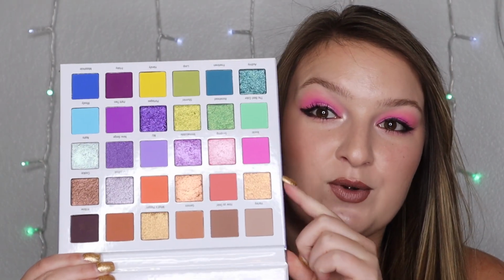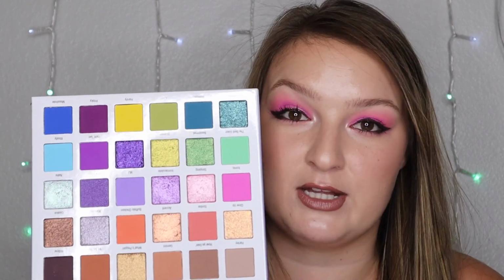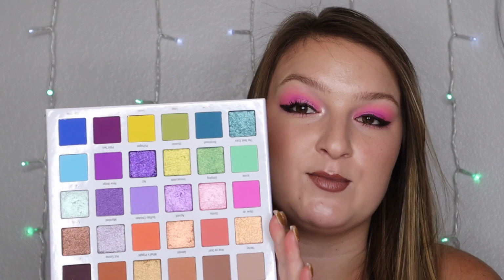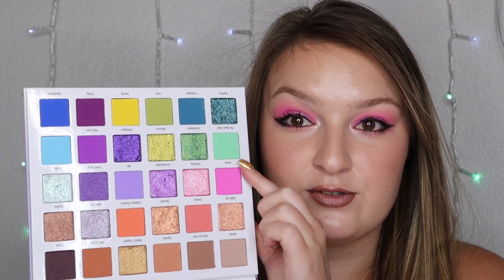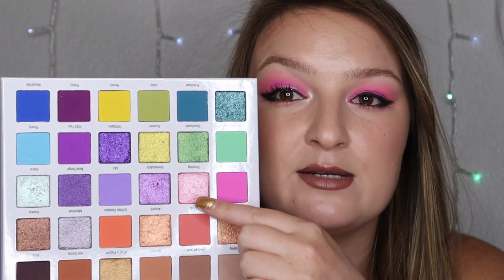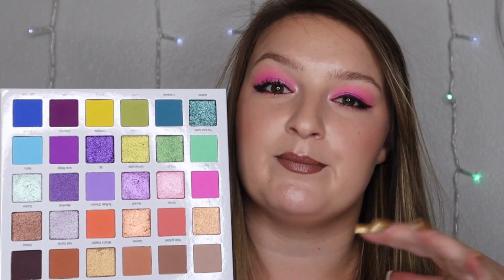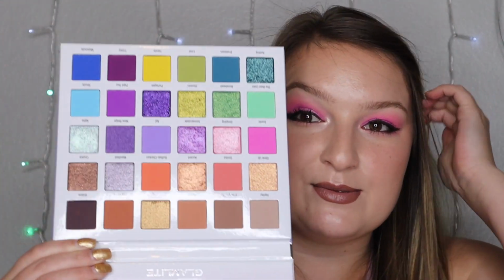Now, there are 2 rows of fairly neutral colors, which I have really been enjoying. My first time using this palette, I actually stuck with these 2 rows, and I think it turned out really pretty. Today, I actually used this pink shade. That's the bright pink on my lid, and I did put a little bit of the shimmer on over it, but it's nothing like full pigment. I just did a light dusting on my lids to add a little bit of sparkle because, you know, I like sparkle. But this was the palette I used.